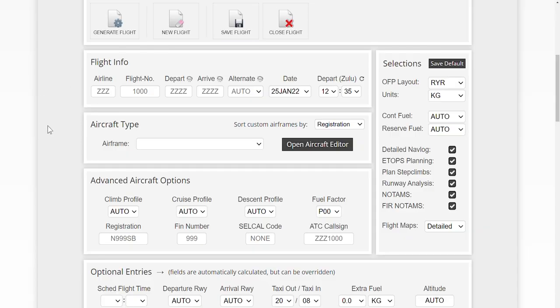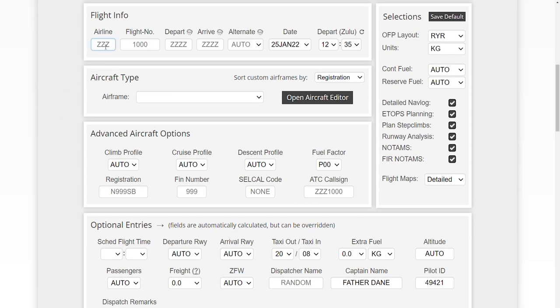All right, let's go in here. And we need to make ourselves a flight plan. So we are Ryanair. We are 186. We're departing from EHAM and we're going to go to LOWI. And there is the alternate that it's given us. I don't recognize that at the minute, but we'll see it in a moment.